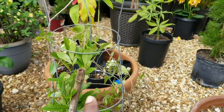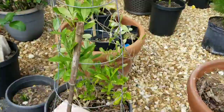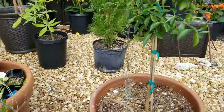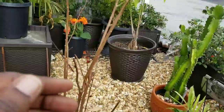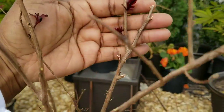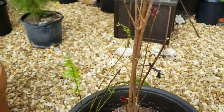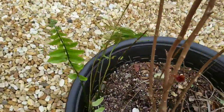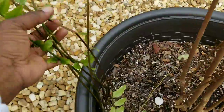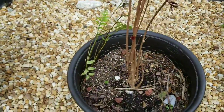It flowers, the pretty big flowers, so I'm going to find room for that in the garden. And this is my crepe myrtle, my cherry colored flowers, and it's putting off little offshoots now. So it's happy. It was repotted, and some fern came along with it. So we're going to leave that fern in there just as long as it doesn't try to take over.